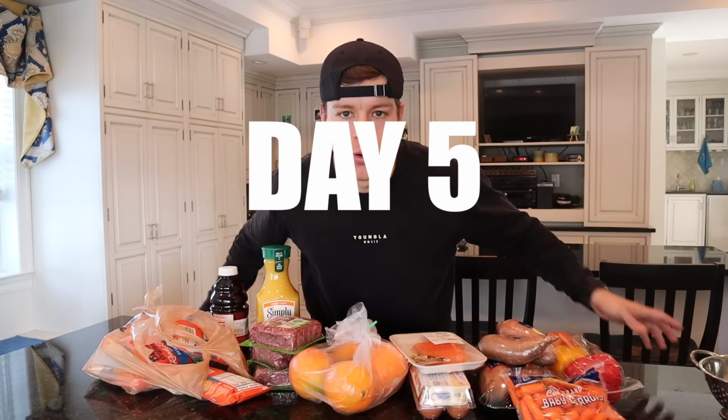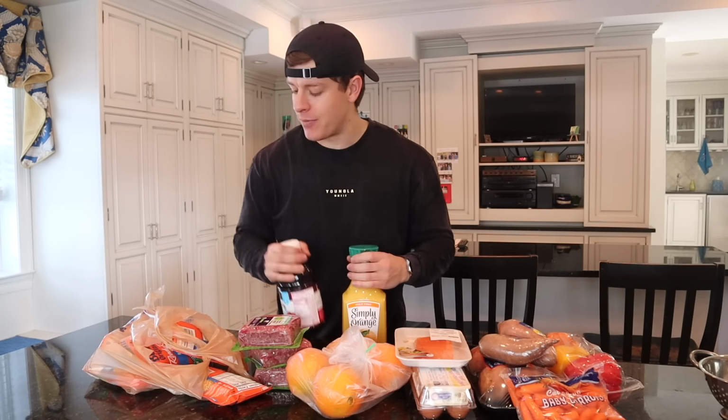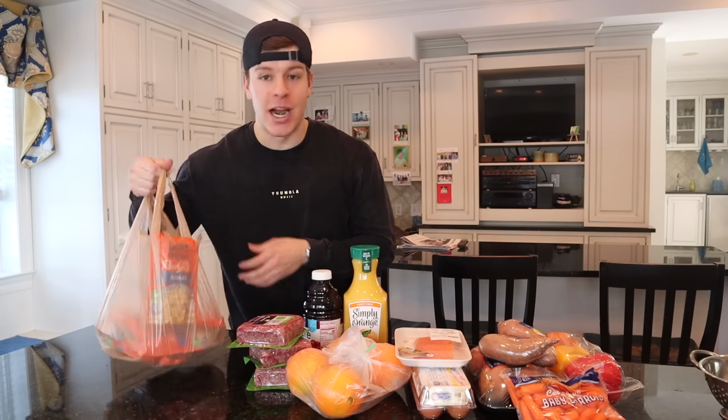Just got back from the grocery store, quick little restock. We have 3 days left, so we have 3 more pounds of meat. This is the organic ground beef, grass-fed 90-10. We've got some more oranges, we got some salmon. We're supposed to have salmon or a fatty fish twice a week. I'm a little behind, so we got some salmon there. Got some more eggs, sweet potatoes, peppers, carrots, orange juice and cranberry juice. We're completely out, so I gotta make up for that. And then this bag is entirely full of rice.